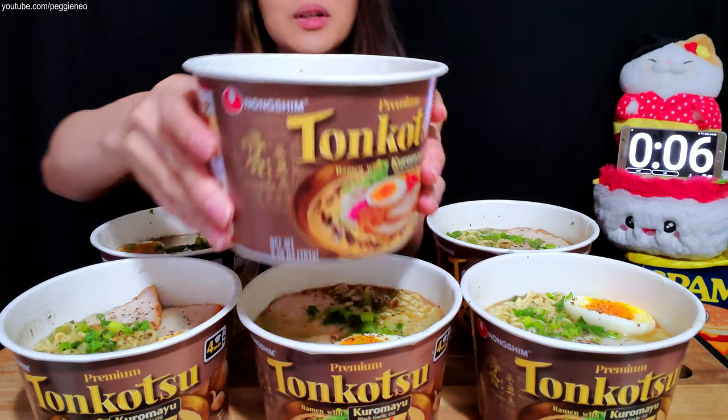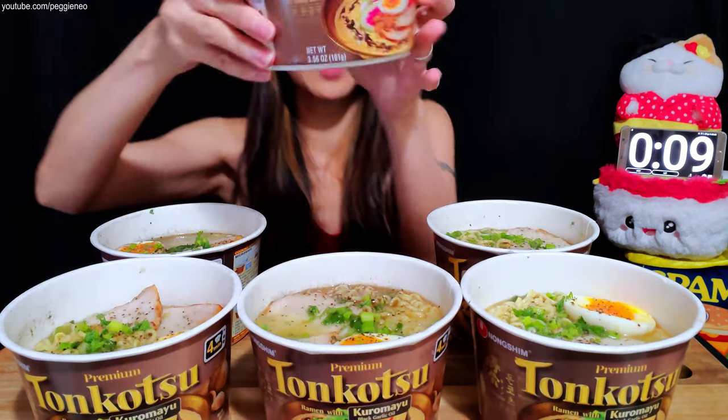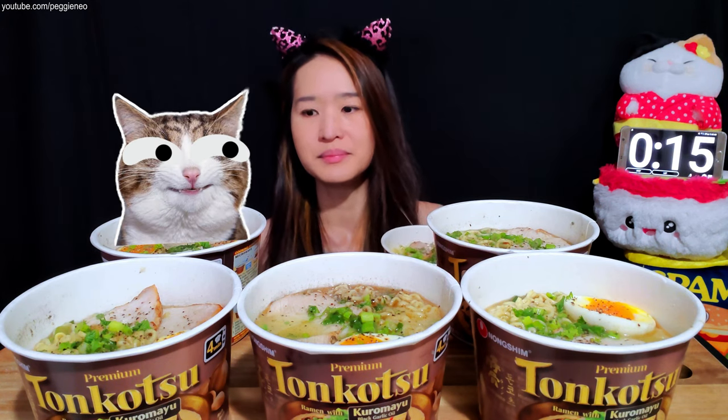All right. Okay, let's start with this one. Oh my god, looks so good. Look at that. Nom, nom, nom. Let me try the soup. Oh my god. Oh, I can taste the black garlic. Okay, let me try the pork tenderloin. This is nice. Perfectly cooked, really tender.